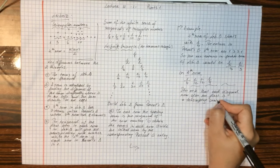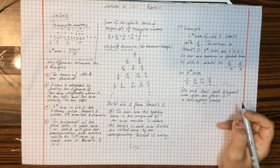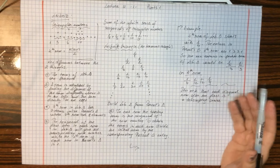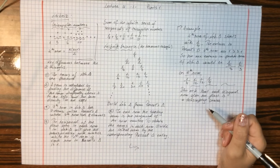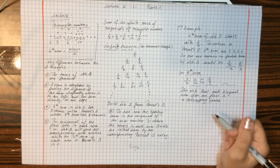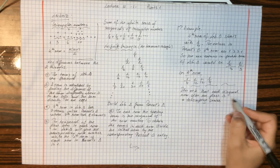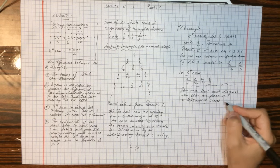Telescoping series. And for those of you who remember this from Calculus 2, if not, that's okay. You can always open any Calculus 2 book and see what the telescoping series sums up to. So this is a telescoping series actually.